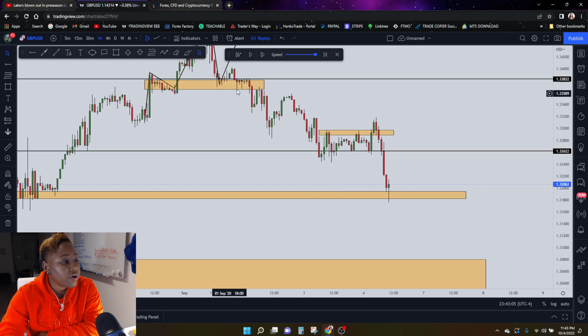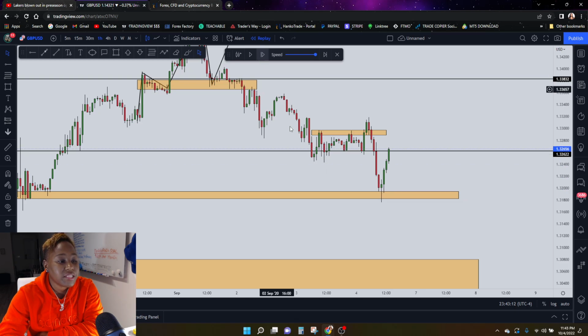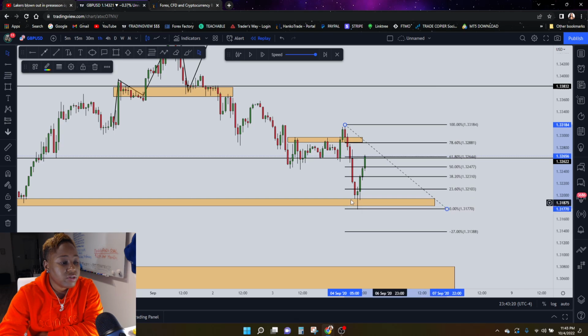Okay. All right. So let's move this along here and see what we got here. So we got price pulling up, pulling up, pulling up. Excellent. Perfect. So we have a pullback forming here. So let's see if we can bang out fibs on this level here, right, guys? Because we have a high and we have a low.